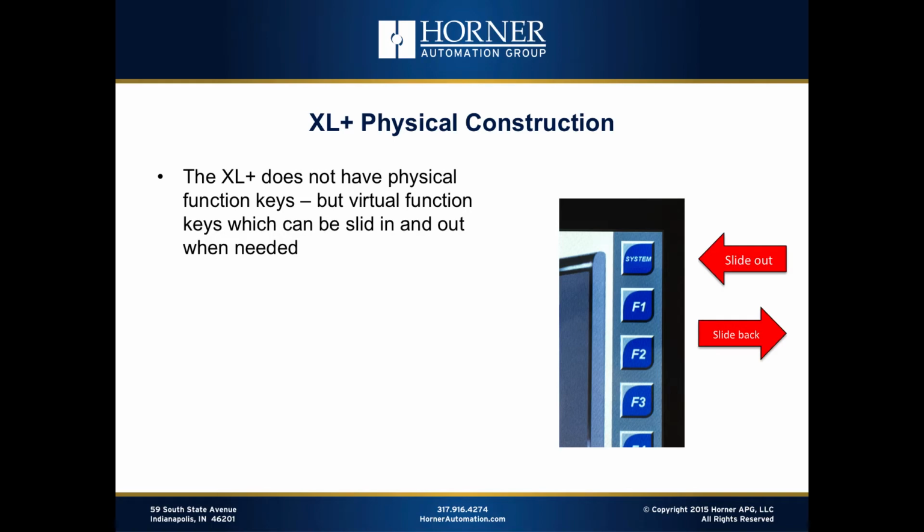It does not have physical function keys, but it does have function keys that slide out from the side of the screen. So when you need them, you can press the upper right-hand corner of the screen and the function keys will slide out. And then when you don't need them anymore, you can retract them. It's just a newer approach that we feel still provides function key capability, but doesn't take up dedicated space on the product when you don't need those functions.